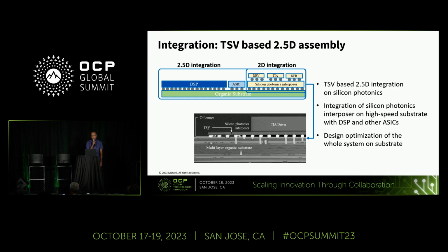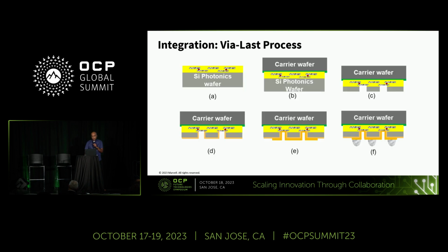To do something like this, a TSV-based optimization is completely non-straightforward. We've seen a lot of people proposing these things, and once you attempt to do it is when you find lots of interesting problems. So the core of this is integration of a silicon photonics interposer onto a high-speed substrate. But what's even more important is integration of electronics and optics onto a silicon photonics interposer. This is a back-end process, so we don't have to go to a foundry. This is what's important because you can go to the foundry and say you want to do a via middle process. And that's a luxury in a lot of foundries, if you really wanted a via middle process in a silicon photonics foundry.